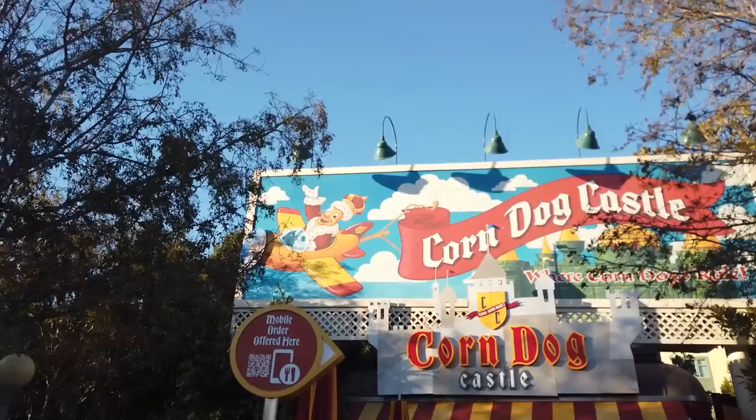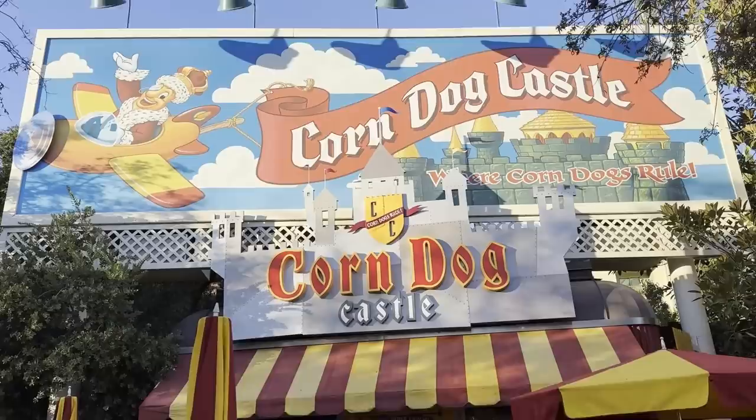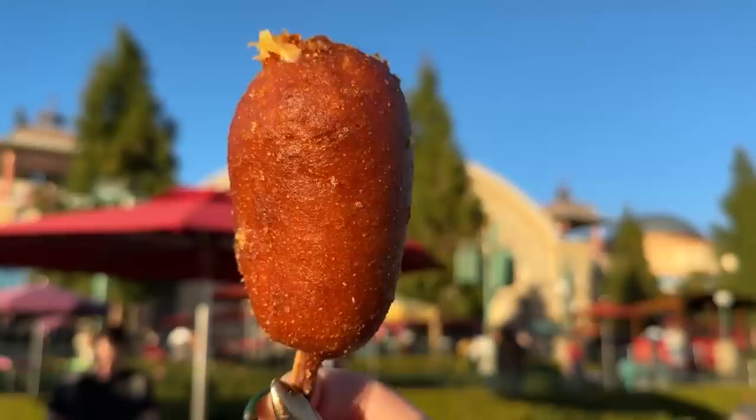It's finally my time to be in charge, and what a perfect activity to be my first pick. Not only today, but literally this is my first pick in the draft. We are at the Corn Dog Castle here in Paradise Gardens, and no, we're not getting corn dogs. We are getting the infamous cheese on a stick.